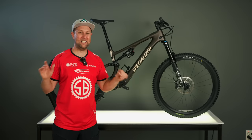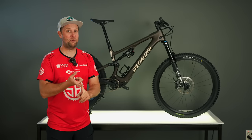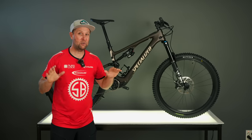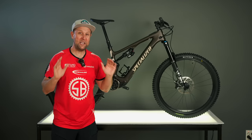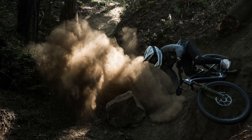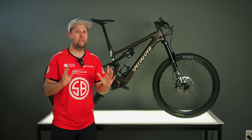So riders, as I said, I was lucky enough to test the Levo SL Gen 2 S-Works for about 25 minutes. Unfortunately, the brakes were on the wrong side, so I couldn't really test it. But these are my first thoughts. First off, it looks amazing. It definitely looks like a bike from 2023. It's just really refined, really slick, and the new SRAM running gear does make it look very futuristic.